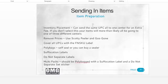Ours are not self-seal, but you can get self-seal, and basically what those are is they have a strip that you remove and then you fold it over and it sticks automatically. We actually seal ours with a heat sealer. We have several heat sealers, and we apply a little bit of pressure on it and it seals the bag. It's just something that we prefer to do.